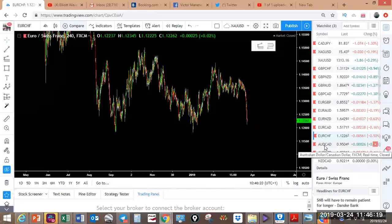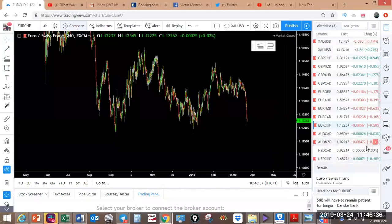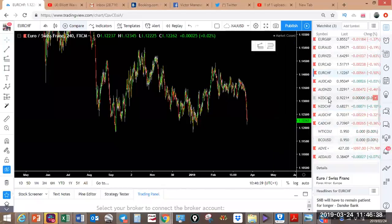All right, that is all the Euro pairs. We can now see if there's anything in the chat box that I've missed. Okay, somebody was talking about Solar and Euro Pound. Euro Pound we've already done. Now let's look at the rest of these cross pairs. Let's look at New Zealand CAD first.